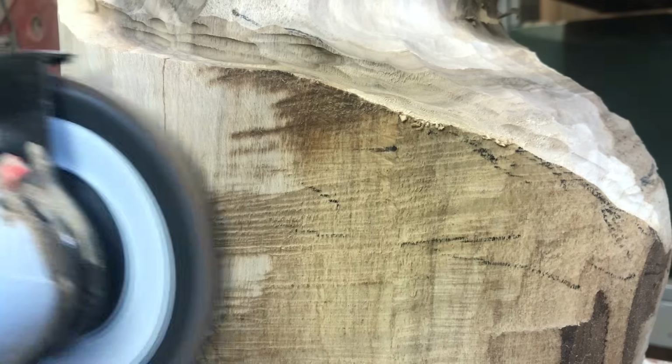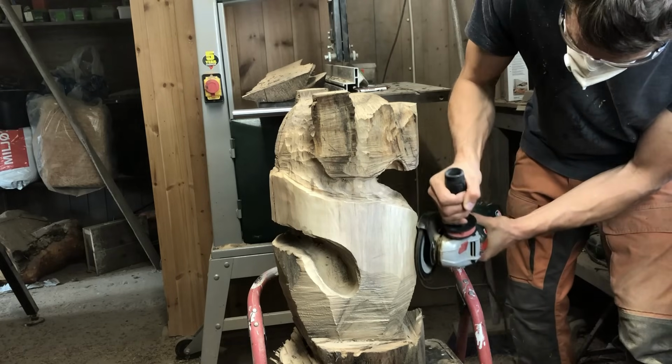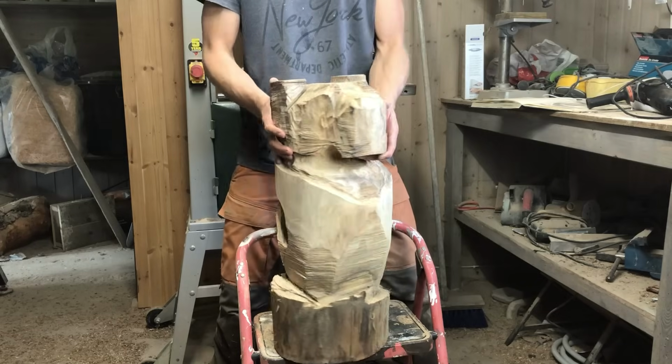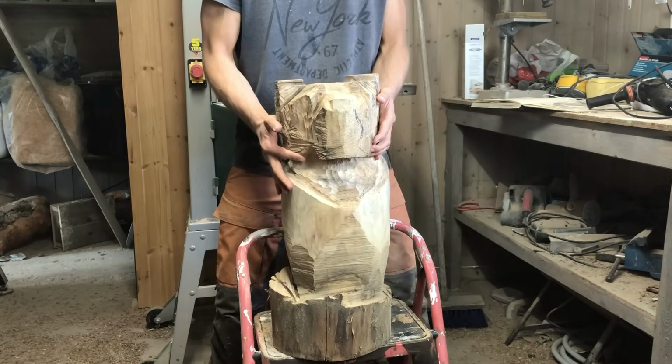Just doing a little bit of cleanup with my angle grinder and an 80 grit sanding disc. My next investment is going to be some more aggressive angle grinder discs. The ones I have in my mind are quite expensive, but they hold up really well over time.